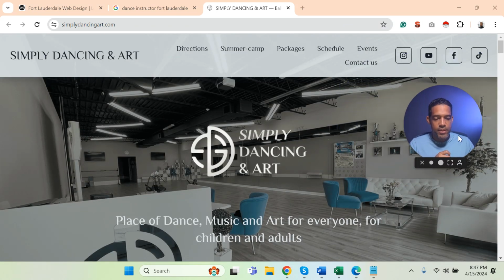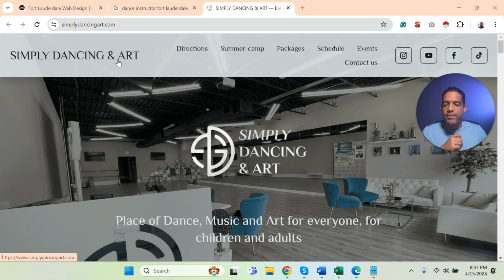Let me just shrink this so I'm not in the way. Okay, so simply dancing and art. So the logo, I actually like the logo because even if I just saw this, it's nothing fancy or anything, but it tells me simply dancing and art. So I'm expecting something to deal with dance. And that's what I think every logo should focus on. It's basically telling people right away what your company is about, even if they have no other interaction with your company. If they see your logo, they should kind of get an idea of what the company behind that logo does. And so the logo I really like: directions, summer camp, packages, schedule, events, contact us, and then their social media.